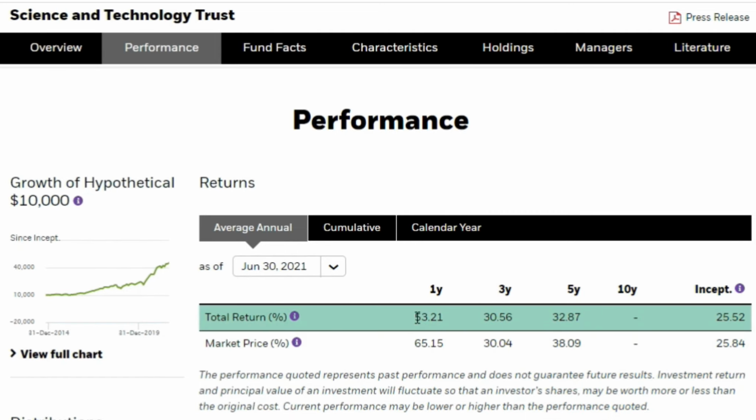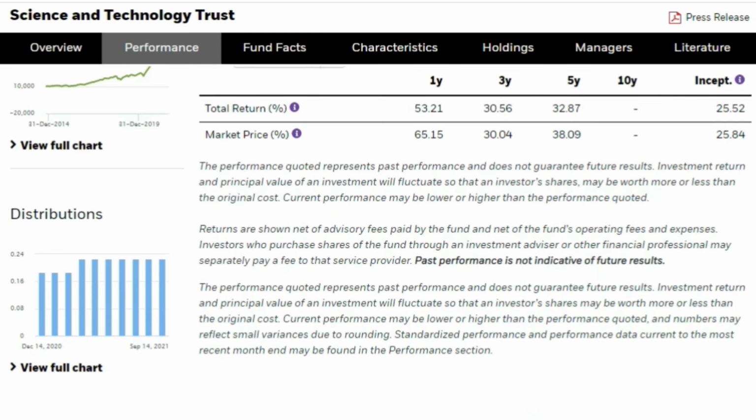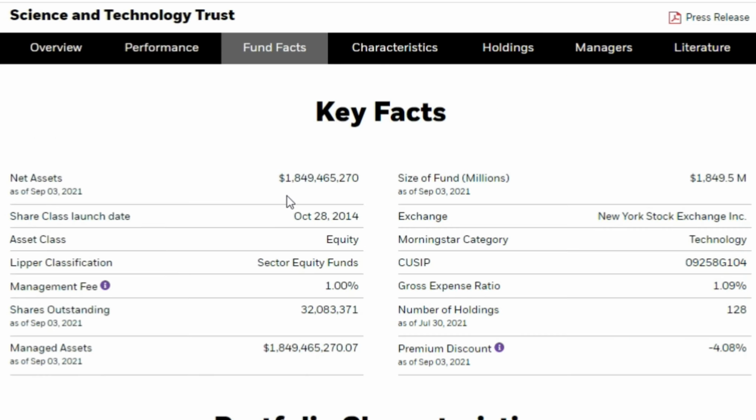1 year return of 53% on total return, market price 65%, 3 year return 30%, 5 year return 38%, and since inception in 2014, I believe, 25.84%. That is amazing. Coming down here, you can see that distributions have actually gone up since December of 2020. There are 1.84 billion assets in this specific closed end fund.